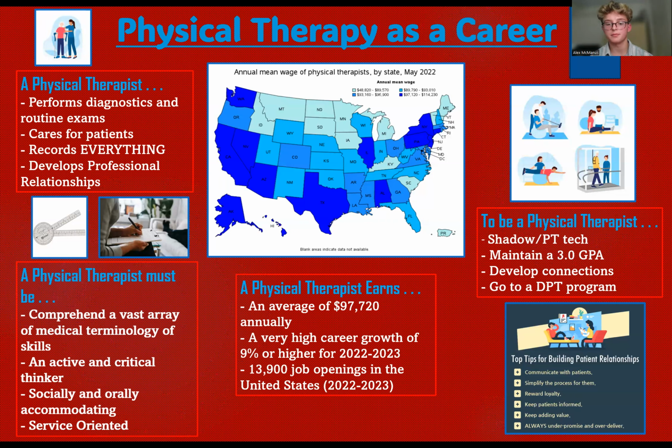So now that you know what a physical therapist does and what some of the skills are that you need in order to fulfill those roles, what does a physical therapist earn? Well, on average, a physical therapist earns $97,720 annually. And there's a very high career growth rate of 9% or higher for this calendar year. And there are also 13,900 job openings for this current calendar year.